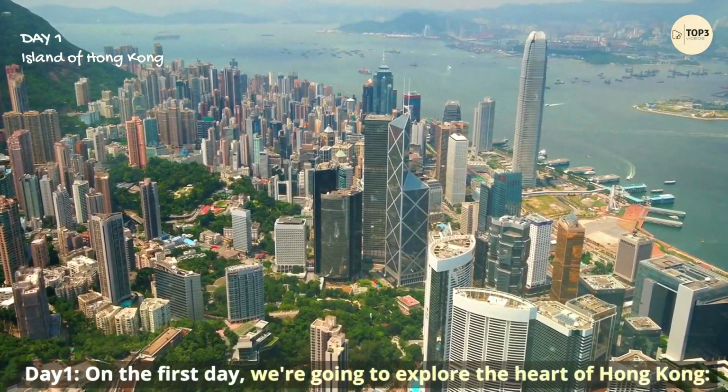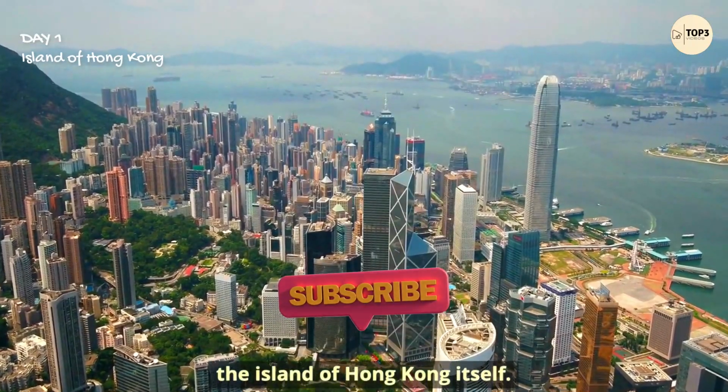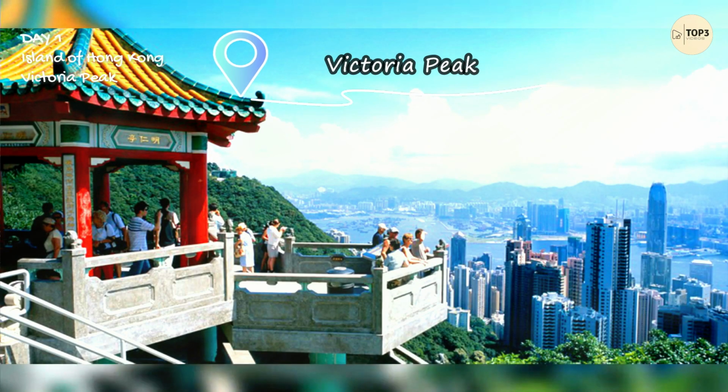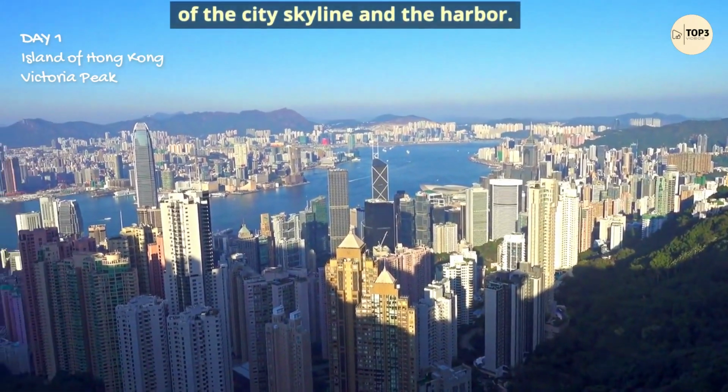Day 1. On the first day, we're going to explore the heart of Hong Kong, the island of Hong Kong itself. We'll start with a visit to Victoria Peak, the highest point on the island and the best spot to enjoy a panoramic view of the city skyline and the harbor.